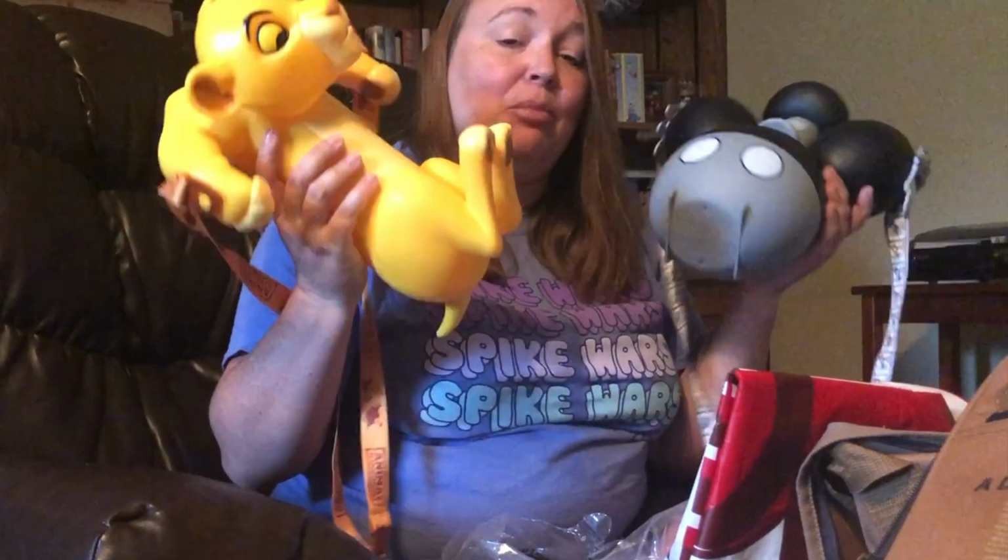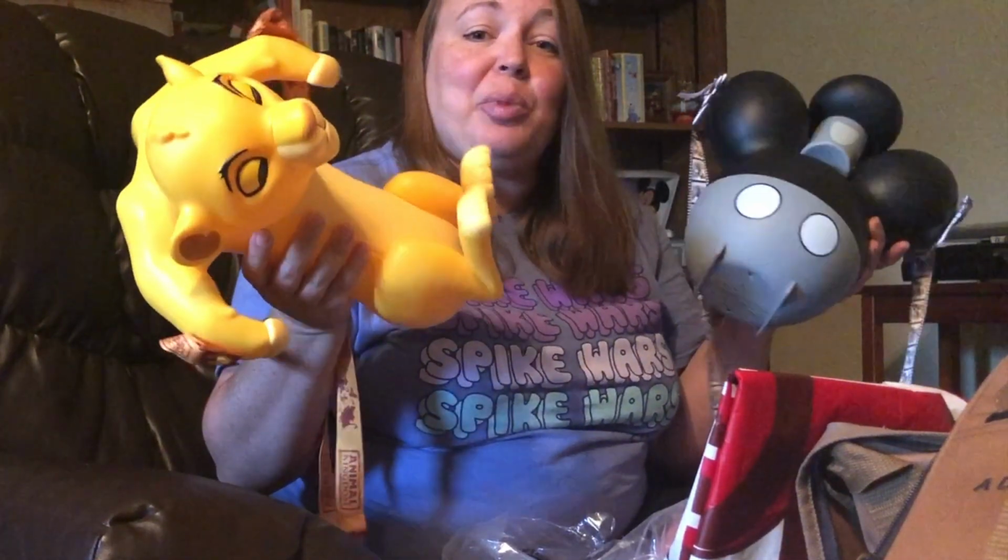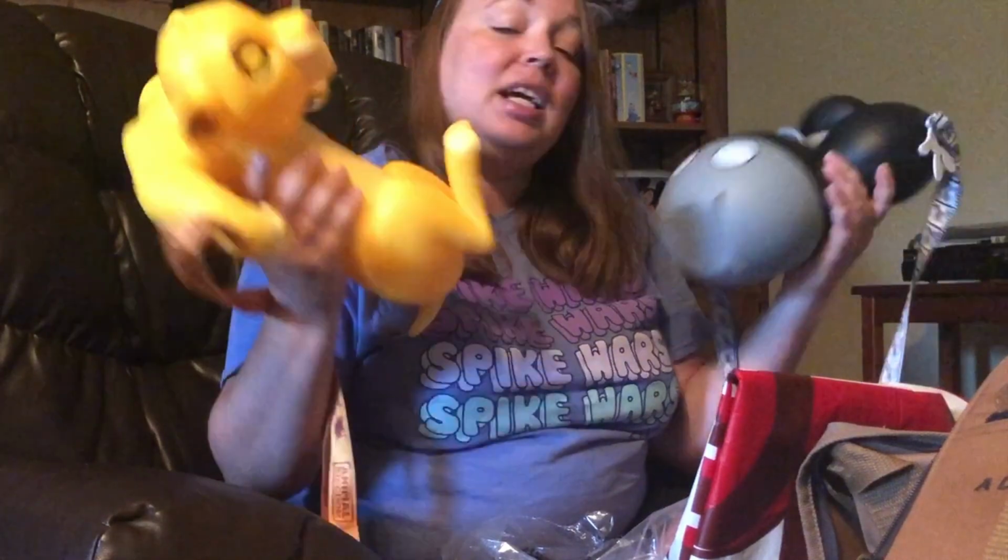So each park usually has a different type. Hollywood Studios had a Millennium Falcon one that we had considered buying, but kind of glad we waited because we found that these two were more special to us.